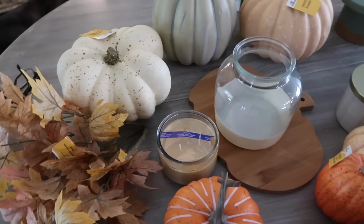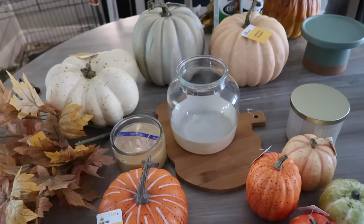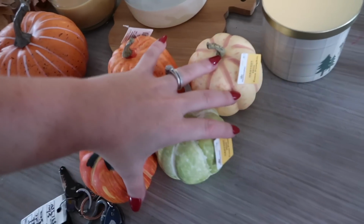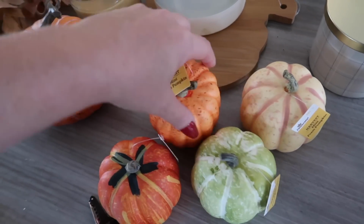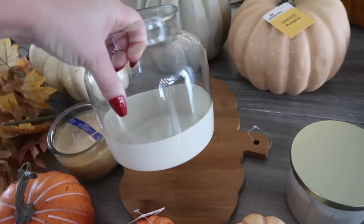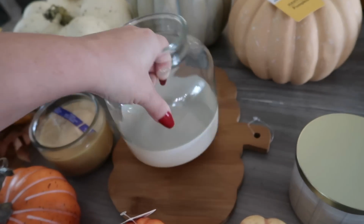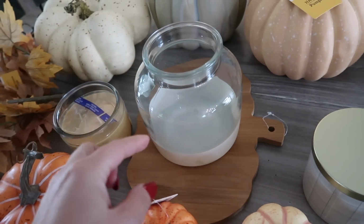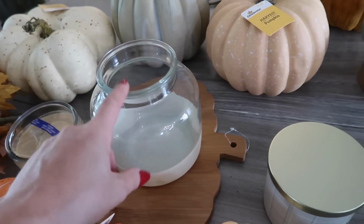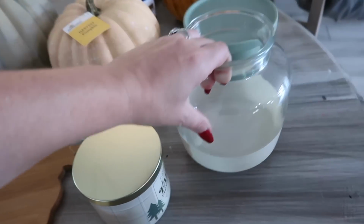Okay, so before we decorate, I did want to show you the stuff that I got. I feel like I got some really good deals. I got all these pumpkins right here for $1 a piece, these 4. I got this one for $2.98. I found this really pretty vase that I'm going to leave as is for $5 at the little dollar spot at Walmart. Our Walmart is trying to mimic Target. I don't know if y'all's is doing the same, but they have a dollar spot that's super similar to Target, and they had a bunch of cute stuff.